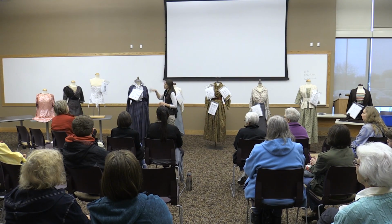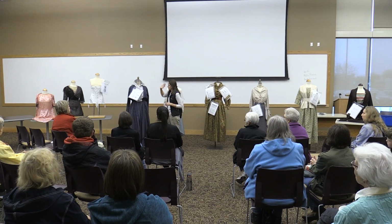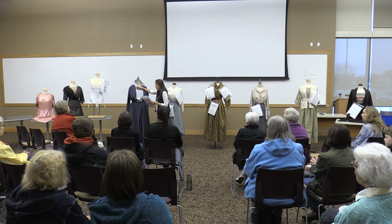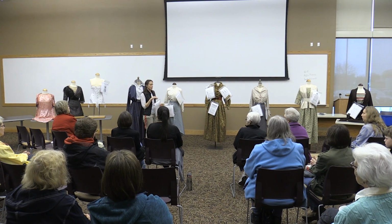That's what all of these patterns are from, except the corset pattern, which was from another company. All of the pattern pieces were original to the pattern of the time, and all of the directions as well. When I got the box of patterns, it says in almost every pattern, this is how it was. Nothing has been changed. So these are a little scant on directions.